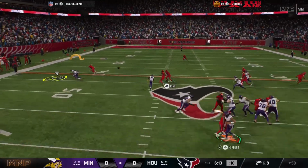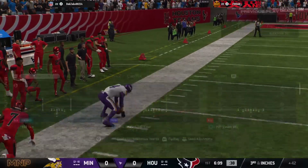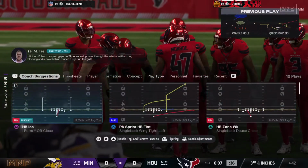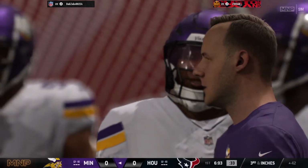Working from the gun here, it's Herbert. That one's complete to Chimere DK. For a second, we both thought he'd get the first, but he winds up being just shy of it. Gain of 8, third down. It's a gain of 8. Brings up 3rd and inches.